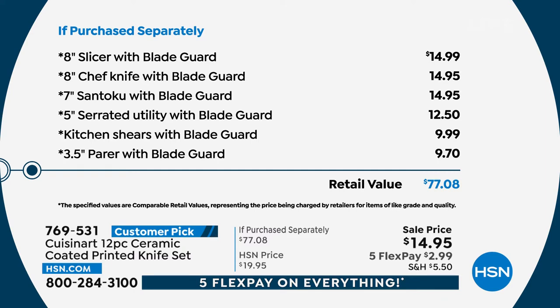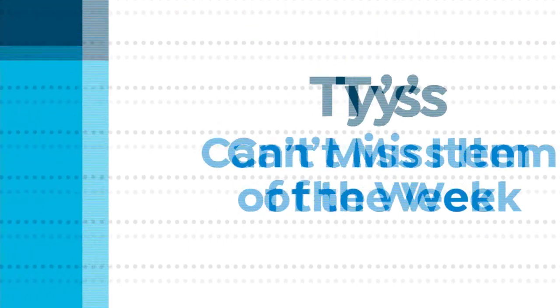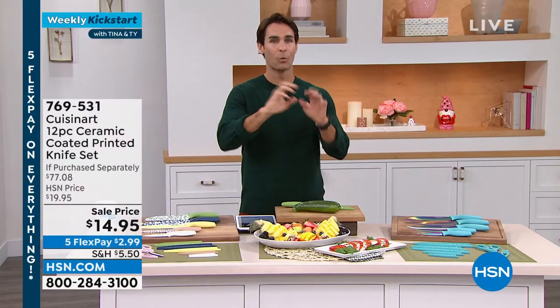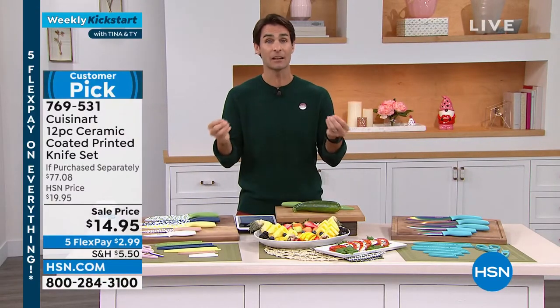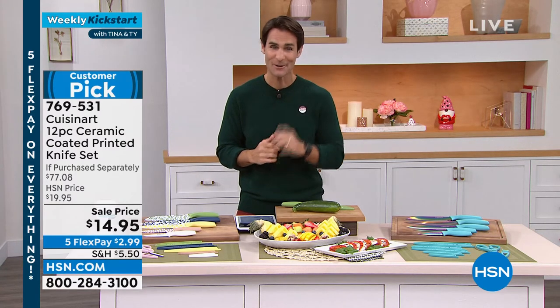Maybe you are going to kind of redo the kitchen. Maybe you've got mixed, matched, and kind of mixed up stuff. This is why this is my can't miss item, because in one buy, in one $15 buy, you have your complete knife set from a name that everyone knows in the kitchen.